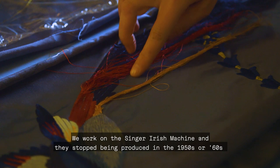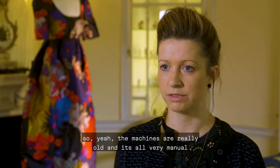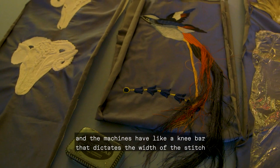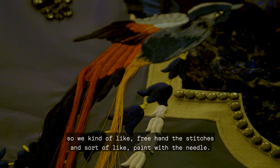We work on the Singer Irish machine, and they stopped being produced in the 1950s or 60s. So yeah, the machines are really old and it's all very manual. The machines have like a knee bar that dictates the width of the stitch. So we kind of like freehand the stitches and sort of like paint with the needle.